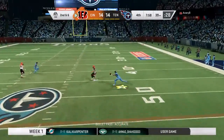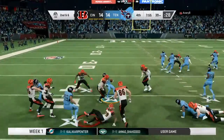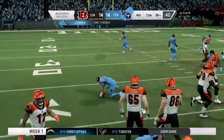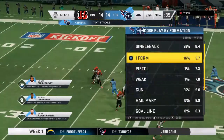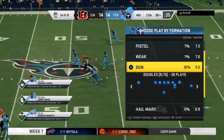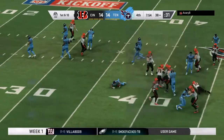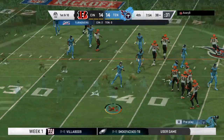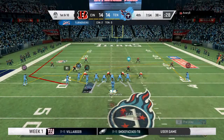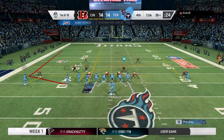Back to throw here. And this is going to be intercepted. Picked off at the 46. And this one will be returned to right around the 38-yard line. Intercepted, baby. So how about that for a momentum switch? We're in the fourth quarter, and it's a tie game. You've got to take care of the football here. Now their opportunity to take the lead is right out the window, and everything is flipped in the other direction.